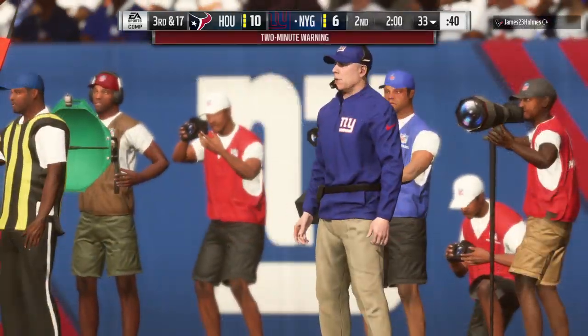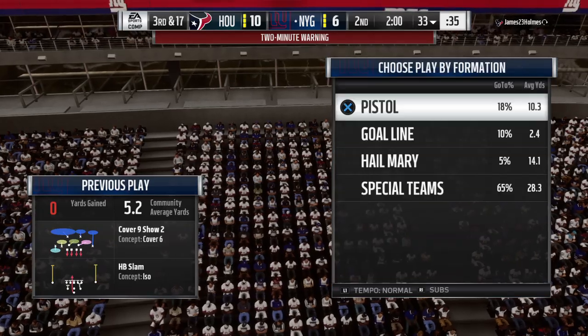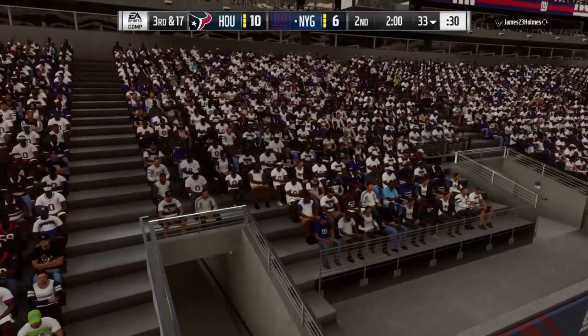And some secondary help here for the defense in the nickel on third and long. 2 minutes remain here in the first half. We're back to East Rutherford, but first this timeout.